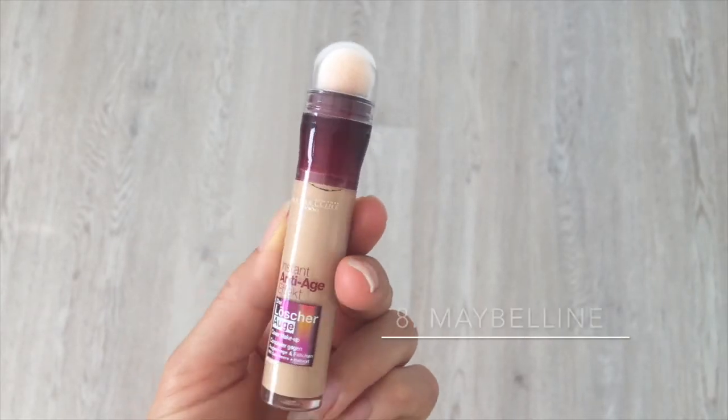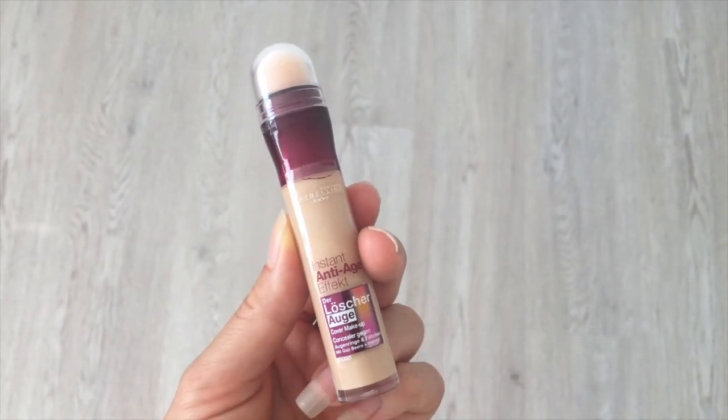Then the next one is my very favorite. I haven't come across anything that's better until now, or at least I haven't come across anything that I've fallen in love with more. And I don't know, it's just my heart beats for this one. And it's the Instant Age Rewind by Maybelline. And it has been hyped also like a year ago or something. Everybody was talking about this and everybody was loving it. And now everybody stopped loving it, or at least everybody stopped talking about it. And I think this doesn't deserve that. This deserves the best attention that I can get.